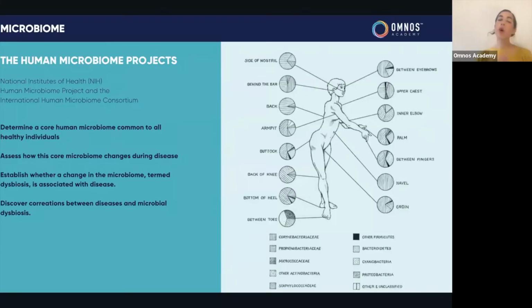So if we know and don't know who is behind this, who is coordinating all of this, who is guiding this information and this research. There are two main projects studying the microbiome: the National Institute of Health and the Human Microbiome Project. Their main core is to determine a core human microbiome that is common to all healthy individuals. So by now, we know that there is a normal biosis, but there's more to know. So this research keeps going.